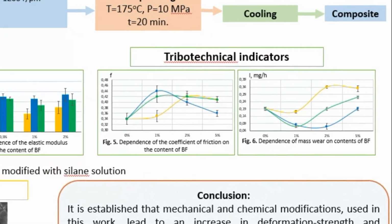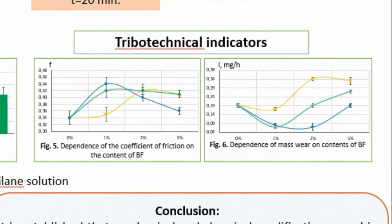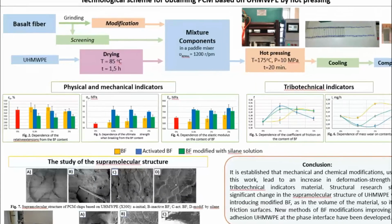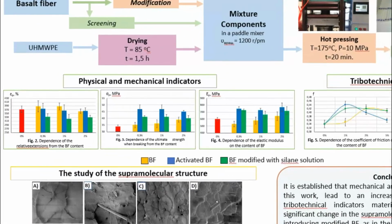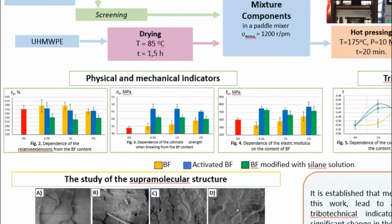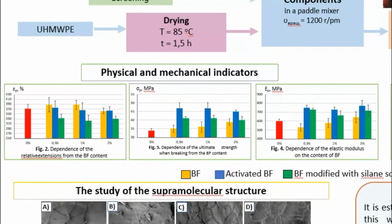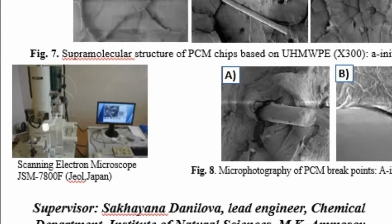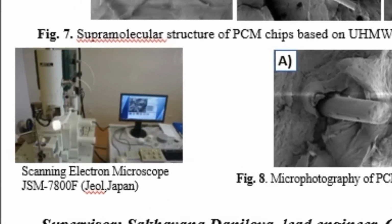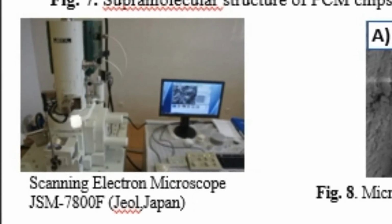And in this slide, the mechanical properties of the samples are shown. It is established that composite materials made using mechanically modified natural basalt fibers have higher mechanical properties. To understand these effects, the morphology of composite material samples was studied using scanning electron microscopy.